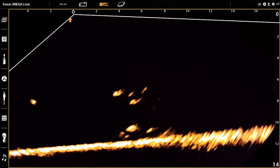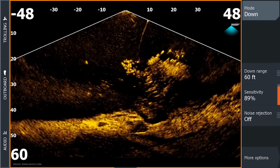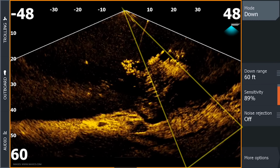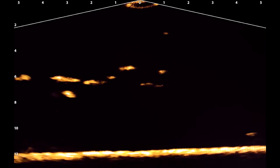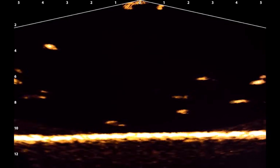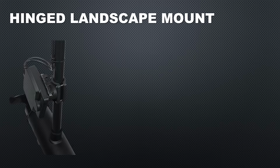We've seen higher detailed images on the Garmin and Lowrance, but one thing we still have on Garmin and Lowrance is the beam stitching that can sometimes be annoying that you'll notice on the different units. Mega Live seems to have gotten rid of this, but it doesn't have the same detail level as the Garmin and Lowrance offer.